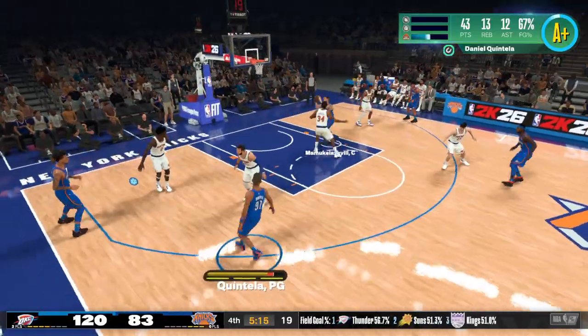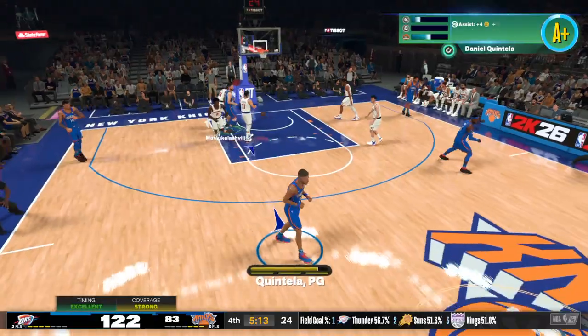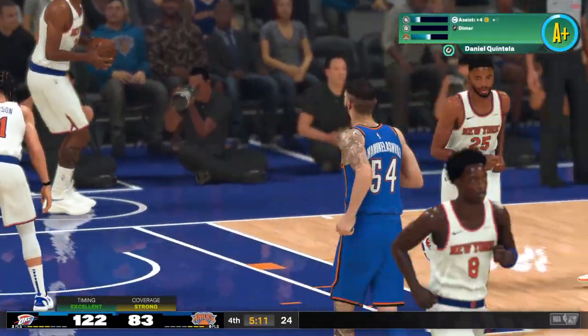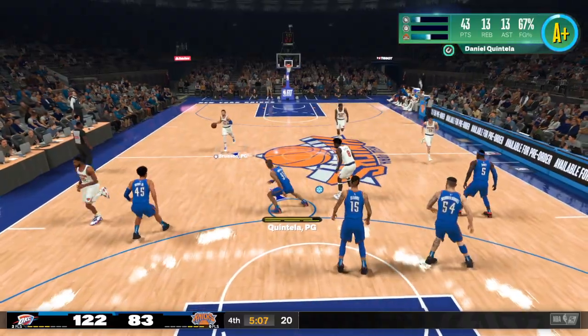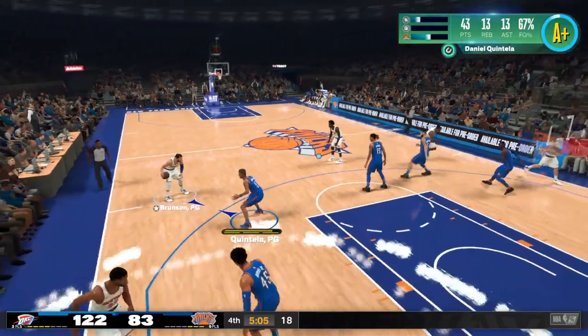OG Anunoby's checked in for Hart. And down it goes. 2 points. Mamukelashvili's got 5 points now in the quarter. And what's working here? Each guy is willing to make the next pass.